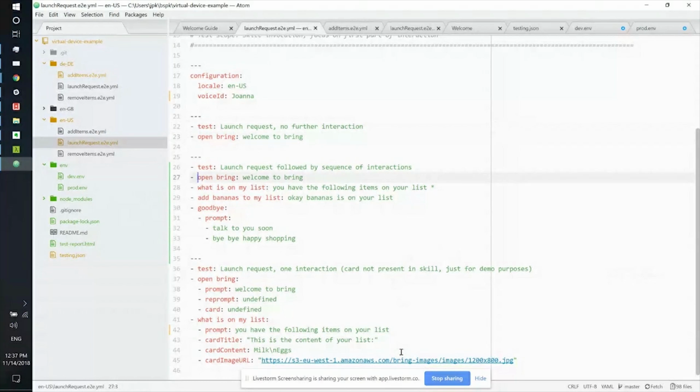But then if we go down here, the second test, this is a slightly more complex example. And here we're actually having a conversation. It's not just one interaction. There's 4 interactions here. And we're saying open, then we're asking what's on our list, then we're adding an item to our list, and then we're saying goodbye. So we're able to work through a sequence of interactions.